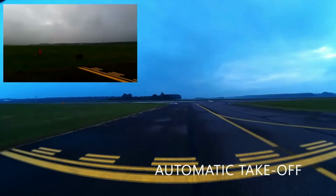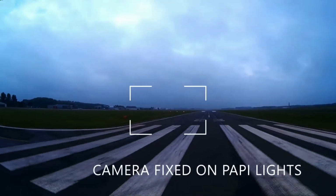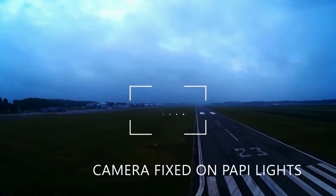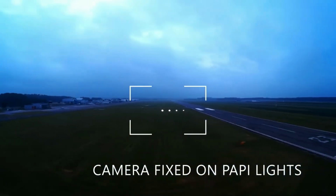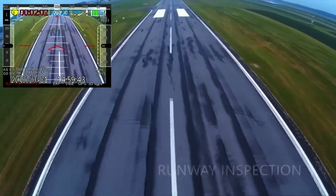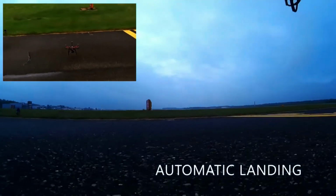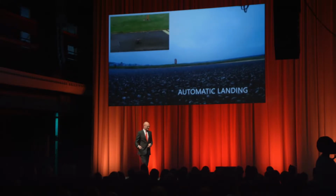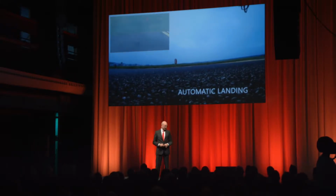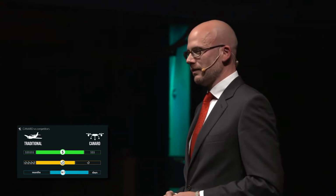Sometimes words are not enough, and only seeing is believing. This is us, here in Holland, flying Raven at Lelystad, checking the visual navigational aids, performing a runway inspection, and coming back home, and landing safely, of course. Our solution has so many advantages in front of a manned solution. We outperform them in cost, time, availability.